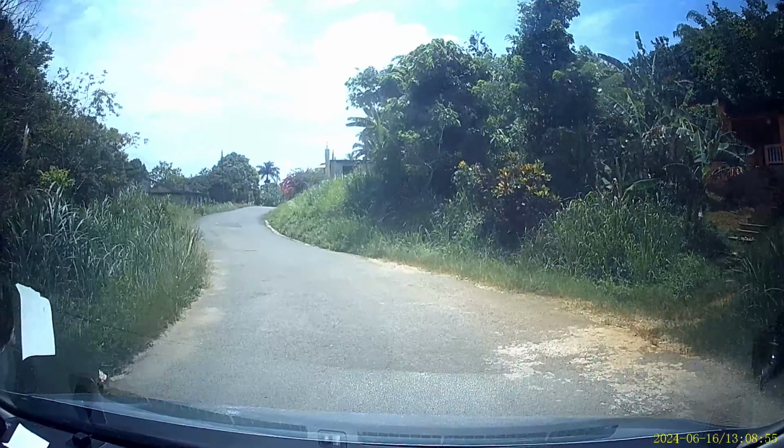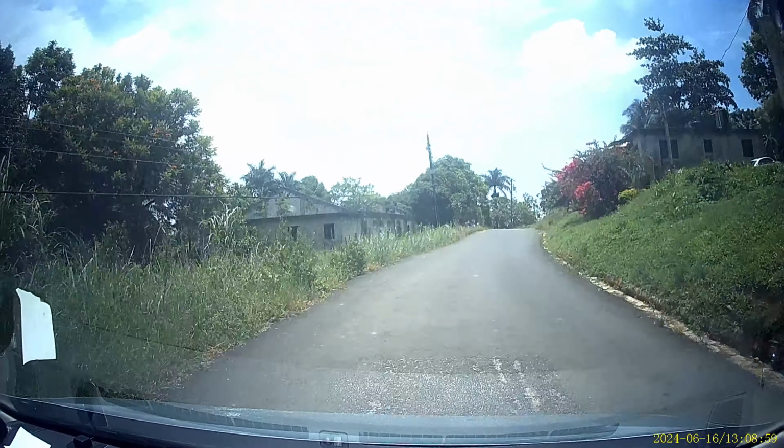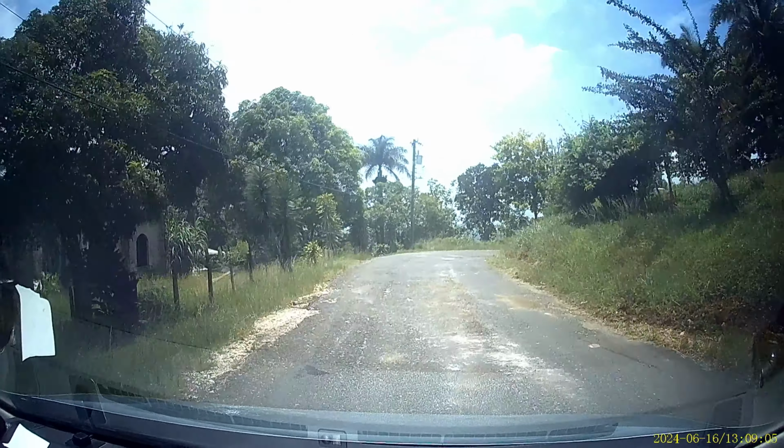Okay, so we're going to head back on the road right now, guys, so that we can go to Catadupa Square. All right, so this road was really bad back in the day, but it has been fixed. So that's good. You know, a fairly decent road that we drove on, as we make our way to the square.